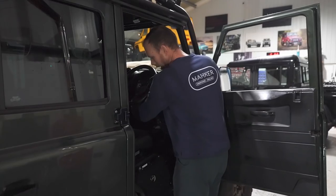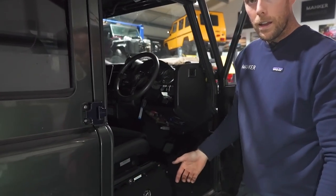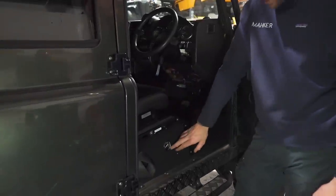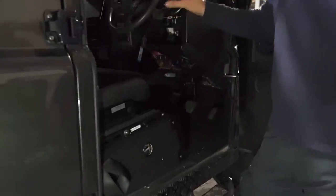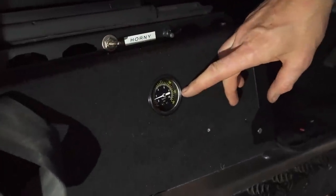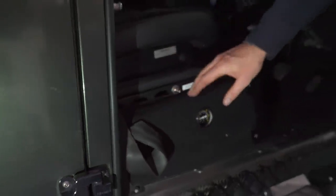So we literally, ignition on, we flick this switch. And it's actually a nice quiet system as far as things go. As you can see here, I didn't want to see this gauge on the dash because Puma gauges can become cluttered as they are. So what we've done is fitted this really neat little gauge here onto the seat box. Little flick of the switch.